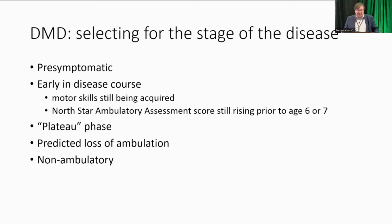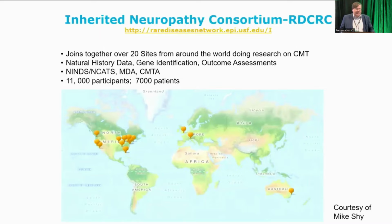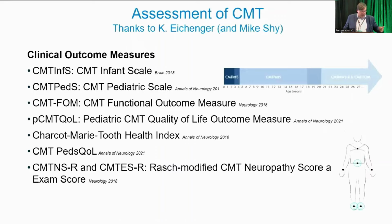So, and then finally, the challenge of choosing appropriate endpoints. I'm going to just briefly go over this, as Katie's talk in a minute is about outcome measures, but I think CMT has an advantage in this sense because of work done through a lot of sites, including through the Inherited Neuropathy Consortium, that really has worked at this for many years. This is my only slide, I promise, on this.